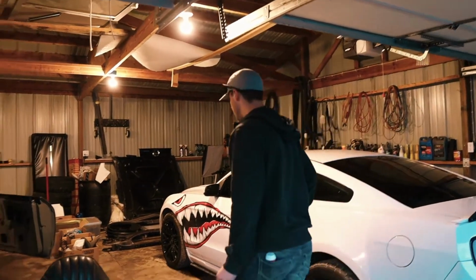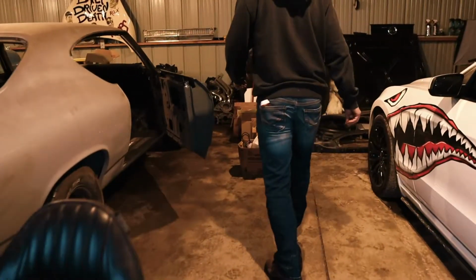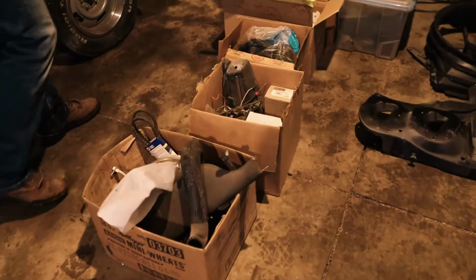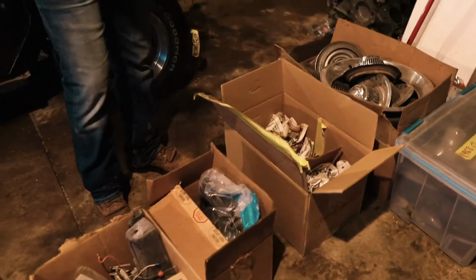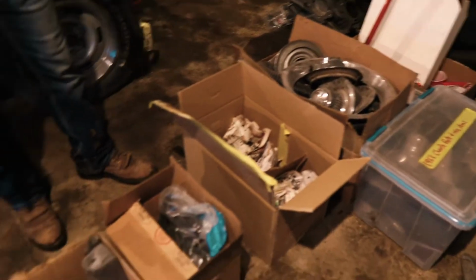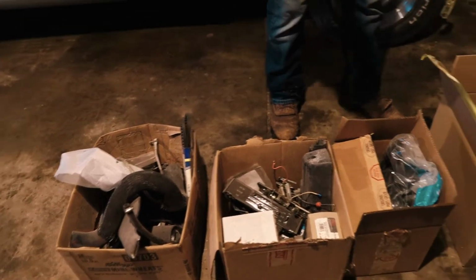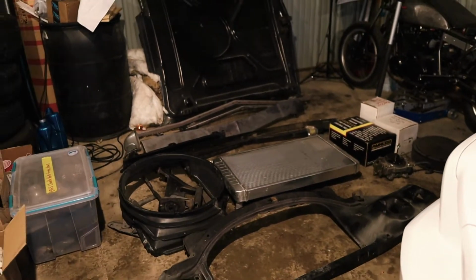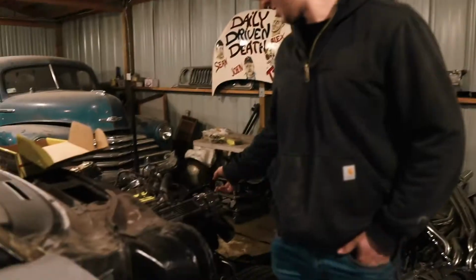Then if you come up here, we've got our boxes of goodies that we still have not gone through, that we need to go through. But as far as I can tell, that's heater stuff, that's taillight stuff, that's headlight stuff, that is interior stuff, that is more interior stuff and a couple belts. Then we got our new wiring harness over there, our alternator, starter. I don't know why he has another alternator and another starter.